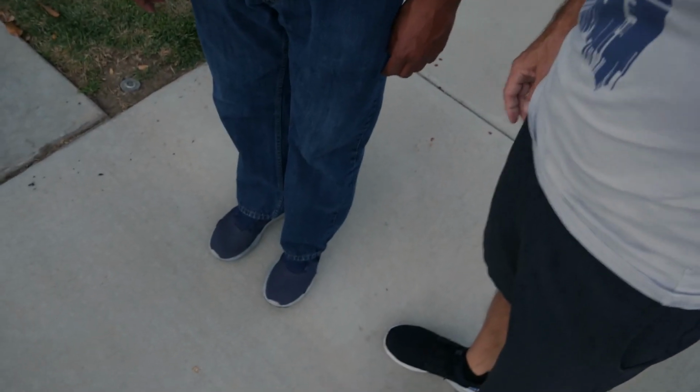We're going to go out. Cedric's never worn these before. I'm going to give him another pair of my GoRuns, and we're going to take a little walk and see what he thinks. All right, Cedric and I are taking a walk. What do you think of the shoes so far?